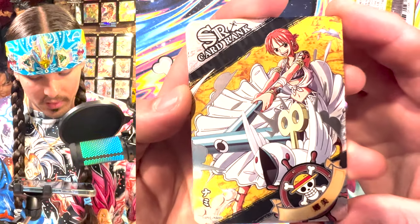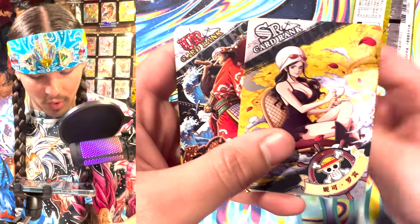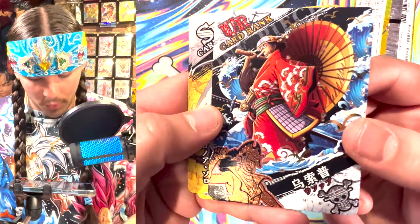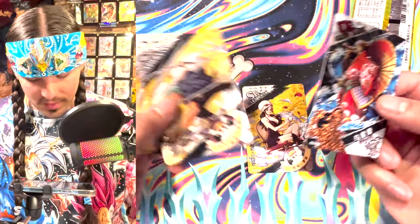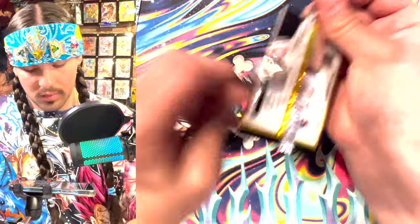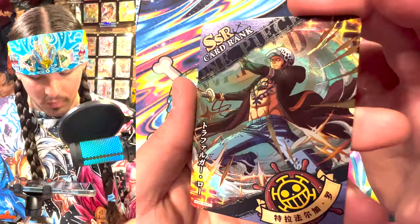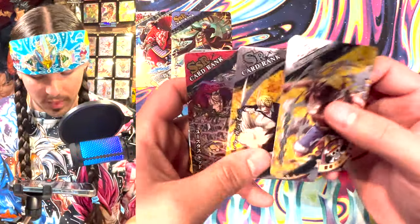Wow, these are pretty nice. These seem pretty, oh, you are Usopp. Usopp, nice. This is pretty good. I've seen these arts on different cards, but now these cards are different. Look at that, that's pretty cool down there. Oh, SSR. This has some hollow foil in the background. That's pretty cool looking. In the back of the last pack.